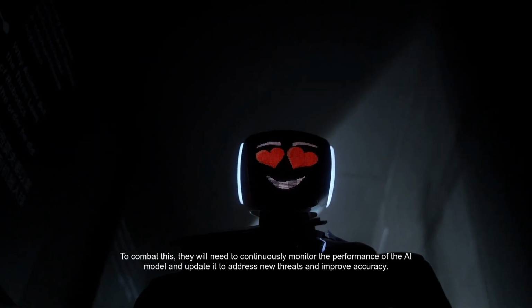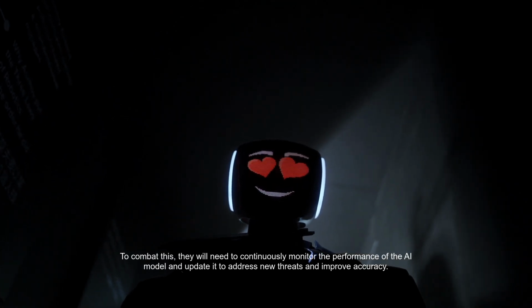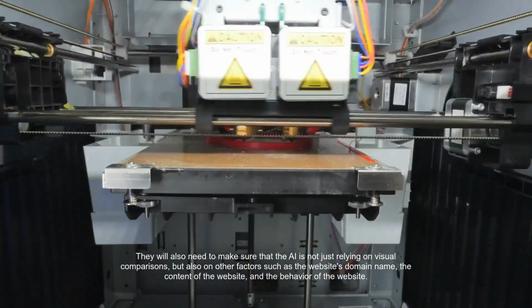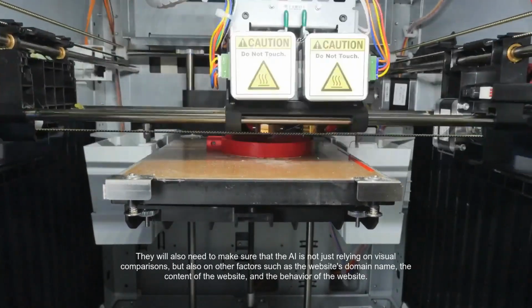To combat this, they will need to continuously monitor the performance of the AI model and update it to address new threats and improve accuracy. They will also need to make sure that the AI is not just relying on visual comparisons, but also on other factors such as the website's domain name, the content of the website, and the behavior of the website.